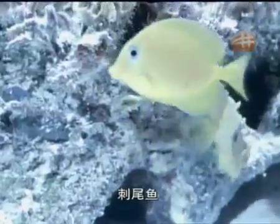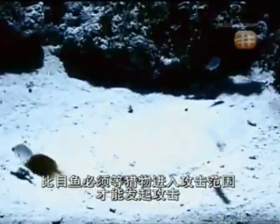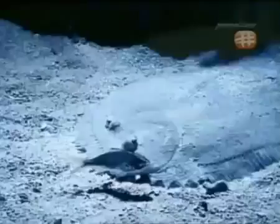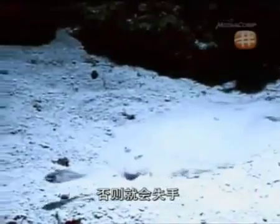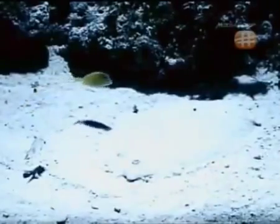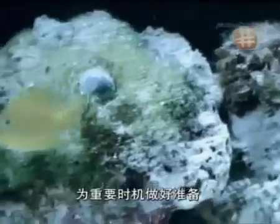Yellow tang. Before a flounder strikes, its target must be within range. If they're not, the killer will miss. It'll have to keep looking and be ready when it counts.